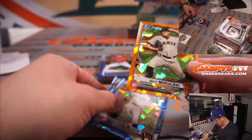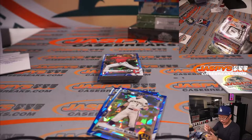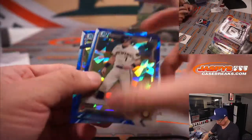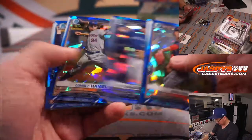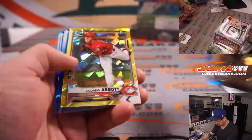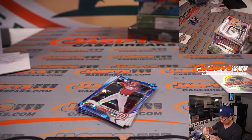And we got Matt Mikulski, 23 out of 25. Cody and my rivals, the Giants. We got an Andrew Abbott, 5 out of 99 for the Reds. That's going to go to Dusty.